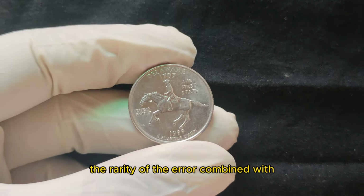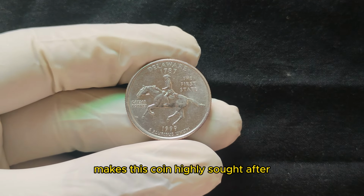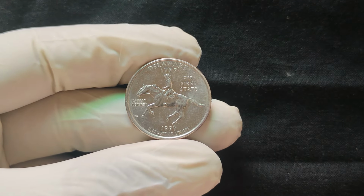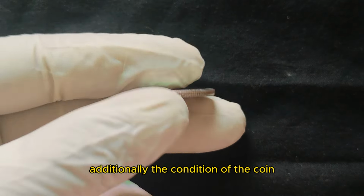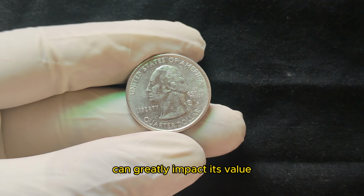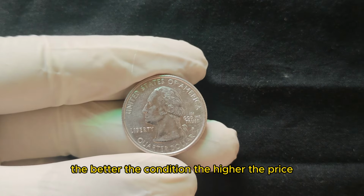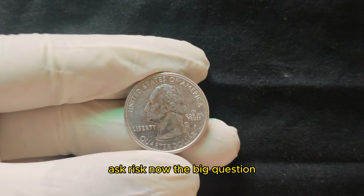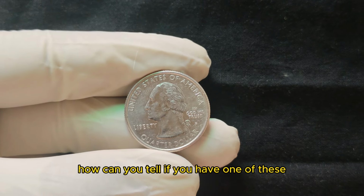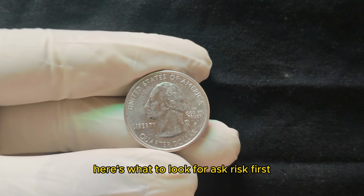The rarity of the error, combined with the historical significance of the Delaware quarter, makes this coin highly sought after. Additionally, the condition of the coin, whether it's uncirculated or has any wear and tear, can greatly impact its value. The better the condition, the higher the price. Now, the big question: how can you tell if you have one of these valuable quarters in your possession? Here's what to look for.